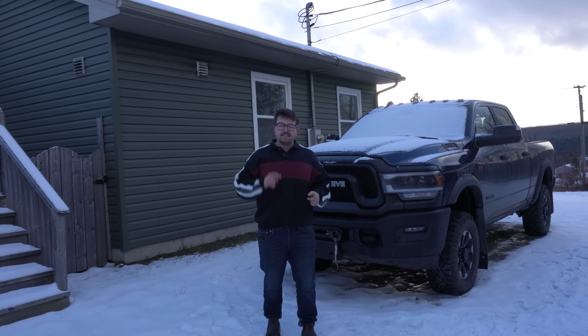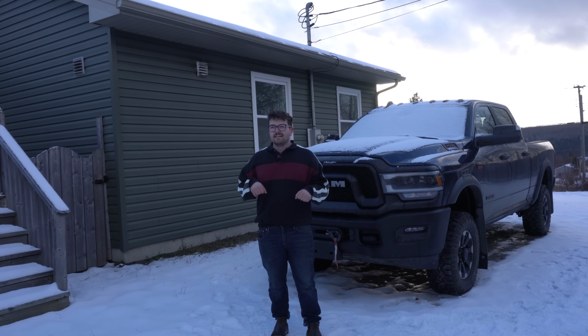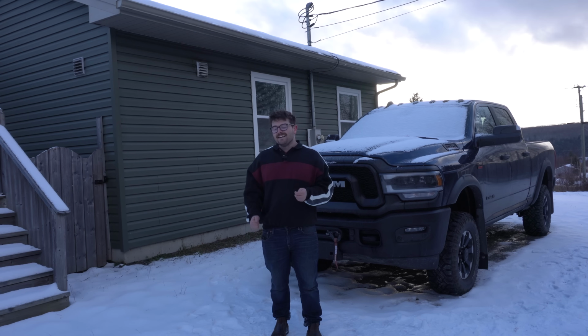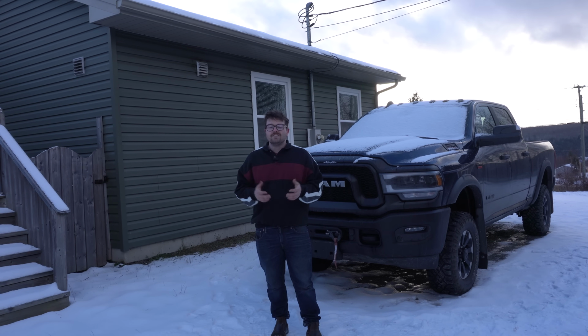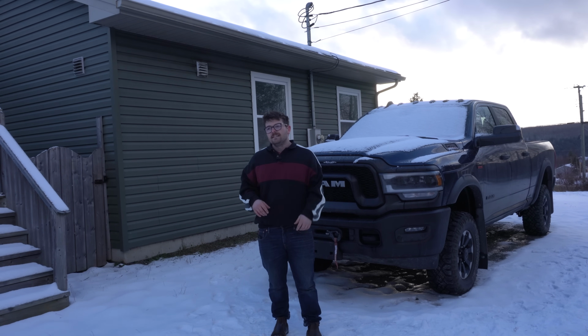Now, the bonus thing I didn't like, which has nothing to do with the engine, is the little stick gear shifter. That thing just seemed really silly to me, and I literally couldn't get it into drive after the salesman gave me the truck. He had to come back out and tell me how to put it into drive, so I didn't like that either.